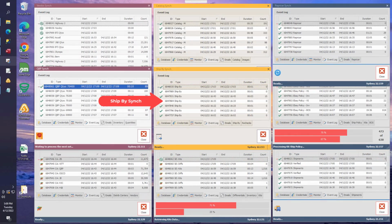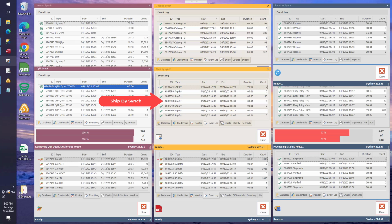The next synchronizer we want to talk about is located in the middle of the screen. It's called the Ship By Sync. The Ship By Sync is responsible for retrieving an order's estimated ship date and must deliver by date from Channel Advisor. The synchronizer checks every 15 minutes for locally stored orders with no estimated or deliver by dates.